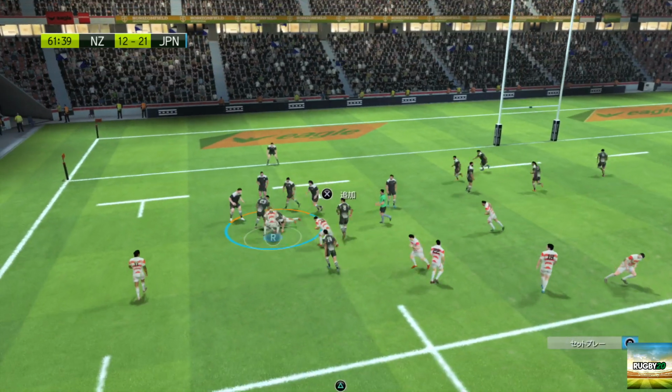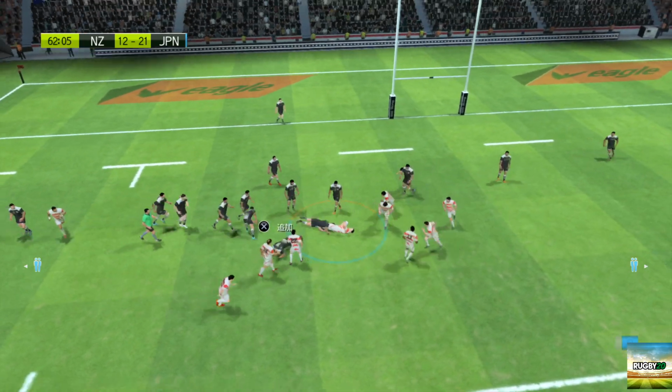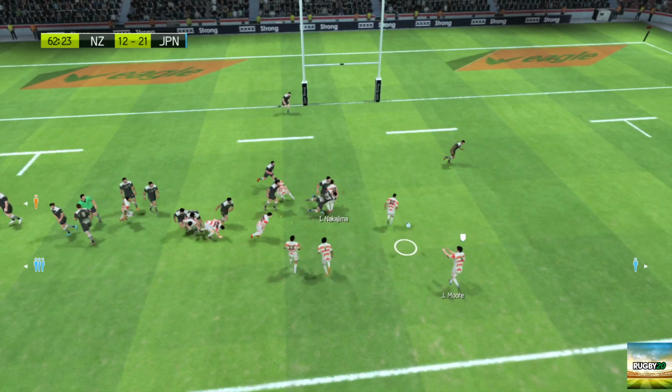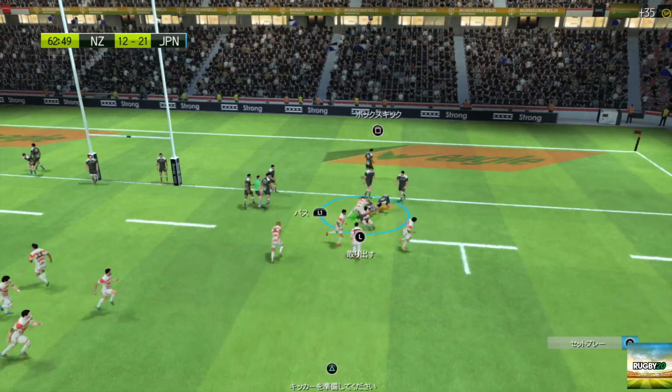He gets back onto his feet to challenge for the ball. He's keeping the ball in play. A great platform to attack from here, from this ruck. Gaps opening up out wide. Big tackle.